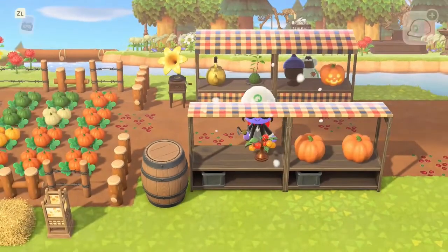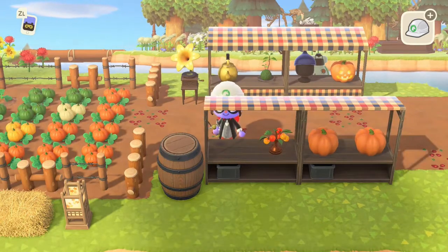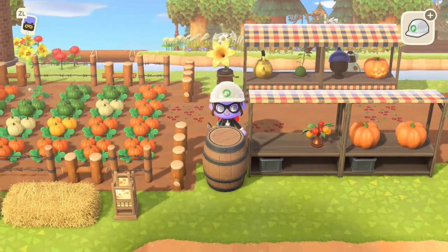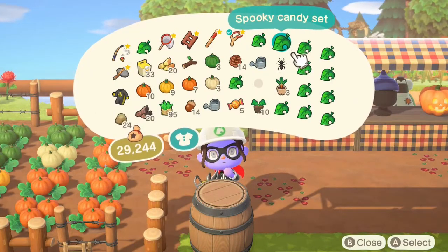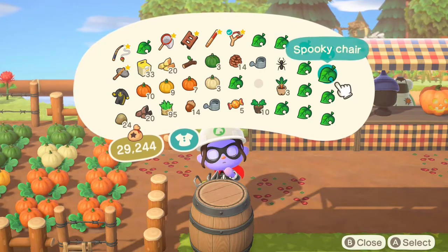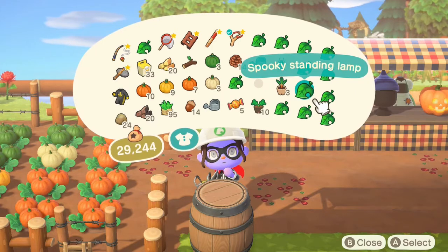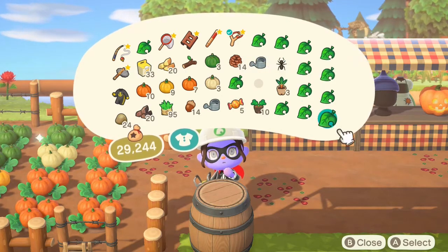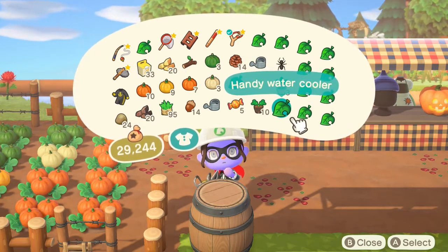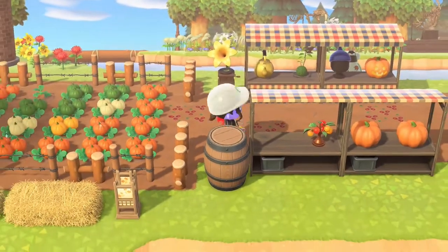This one. No, I want that on. And I don't know that we built another pumpkin candy set. We were going to try to do that. Spooky chair. Spooky standing lamp. That must be the... oh no, I think that's the one on the branch. Okay.